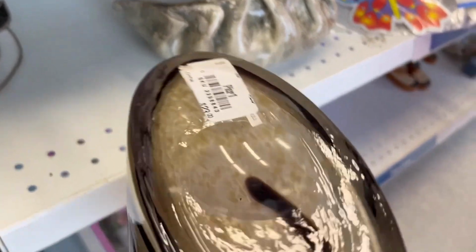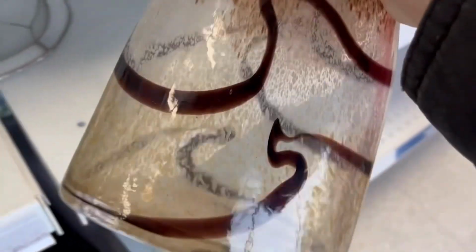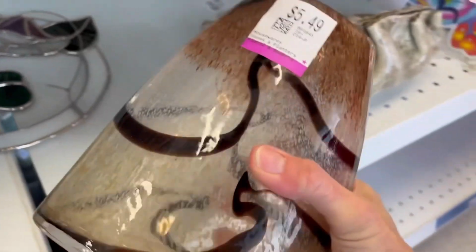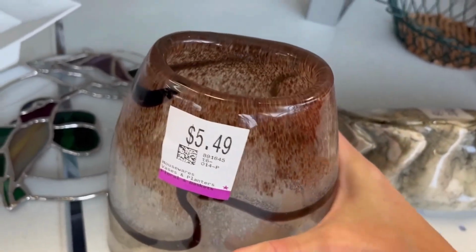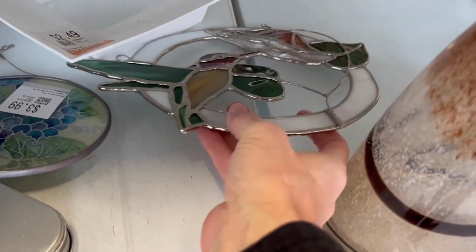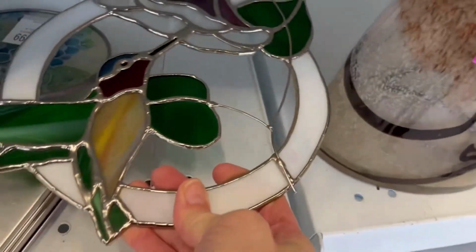Oh, that's really heavy. That's Pier 1. Looks like older Pier 1. It's really, really heavy though. This would be really costly to ship. Looks like a pretty decent piece of glass though. $10.